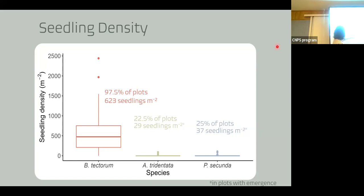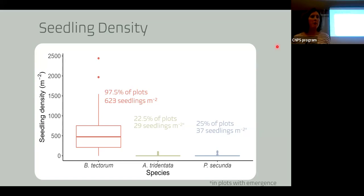And then finally, the sandberg bluegrass came up in 25% of the plots. And in the plots where it came up, it had pretty high density as well, 37 seedlings per meter squared. So with cheatgrass, I'm not surprised that it's there, and I'm not surprised that it's abundant. But I think it's really promising that we have these important native species that are used for restoration that came up in the seed bank.